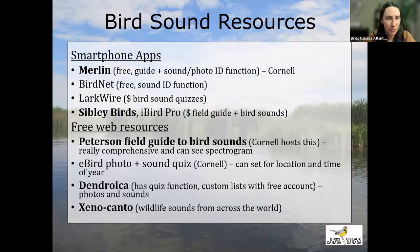Luckily, there's a lot of resources out right now that can help you learn bird songs. There's a lot of smartphone apps that you can get, many that are free, like the Merlin ID guide from Cornell Lab of Ornithology, as well as BirdNET. They're both free. Merlin has a sound and photo ID function as well, which is super cool. You can sort of let it play and it listens and tells you what it thinks is there.